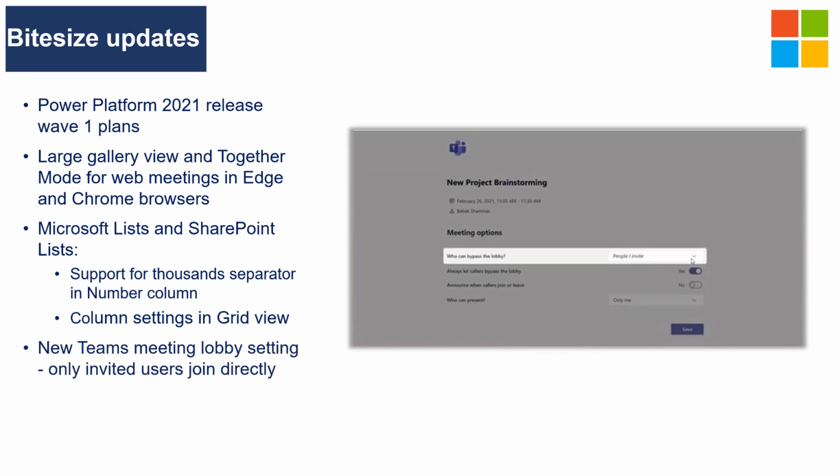New Teams meetings lobby settings, so this is quite useful. You get a bit more control over your meetings, so you can decide who is able to bypass the lobby and who comes straight through. This option is about only allowing people who were directly invited in the calendar invite versus those people, say, who had the invite forwarded to them.